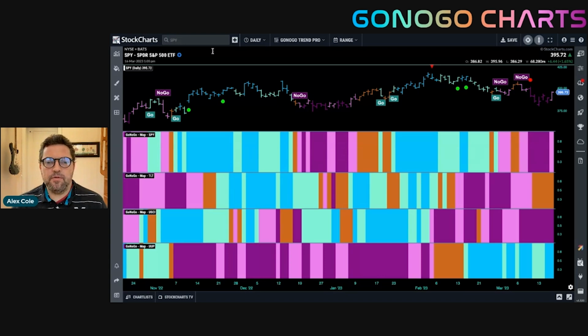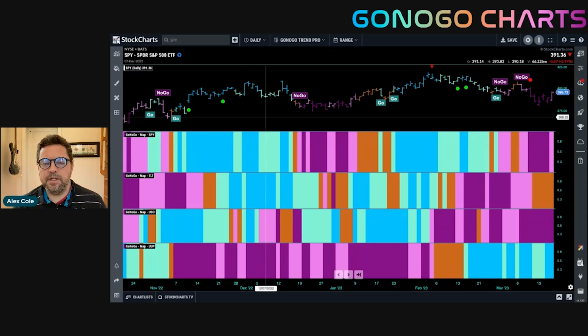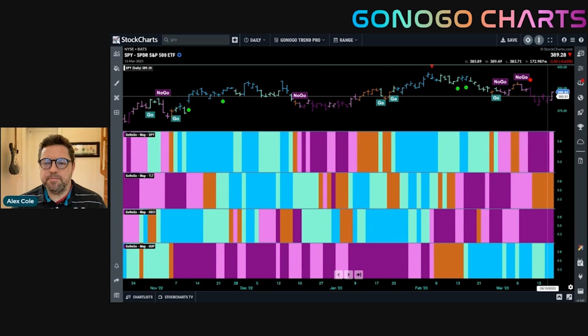So we're looking here, of course, at our asset map, and you can see that we have stayed with the trends that we had last week. We're getting a nice bounce today in equities, but we are in a no-go trend. That's the top panel here. The middle panel, Treasury bond prices, showing amber go fish bars.